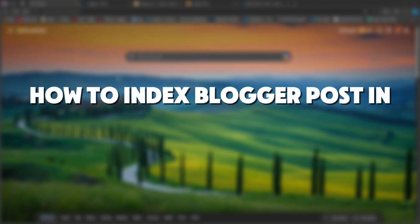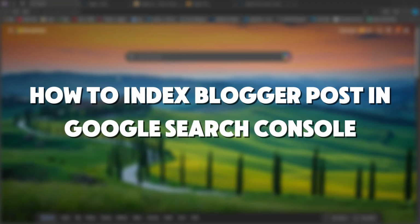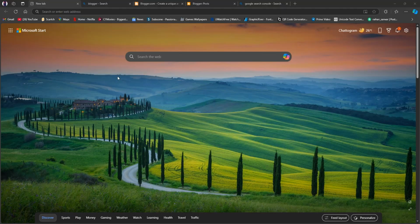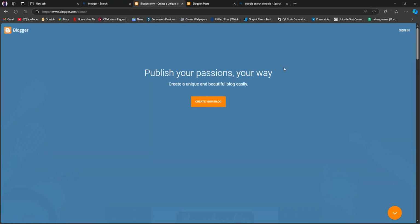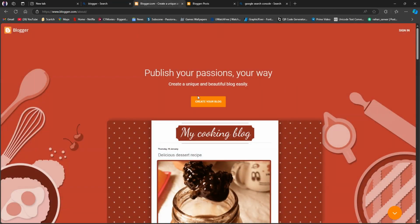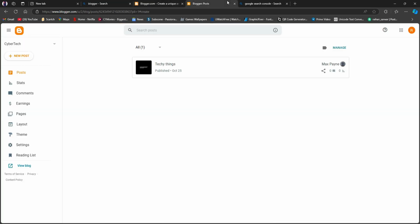So here's how to index Blogger post in Google Search Console. First of all, open up your web browser and search for Blogger. After that, click on the first link on the results, which is blogger.com. From here, click on Sign In on the top right corner and log in to your account.